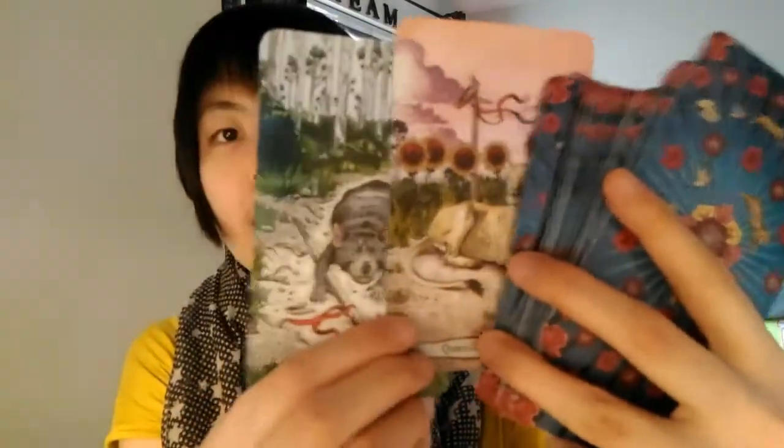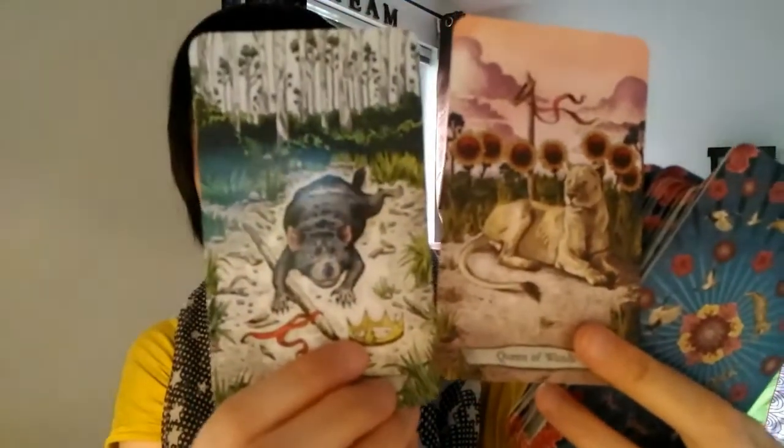Woohoo, King of Wands. Interesting. Huh. It's kind of like a size contrast, right? That's Queen of Wands. That's King of Wands. When it comes to the size of the animal, I expect the king to be bigger. I don't know what animal this is. I'm just gonna keep it aside. I'm gonna check it later. Oh no. I think it's a beaver. Beaver's wounded, and then he kind of has to.